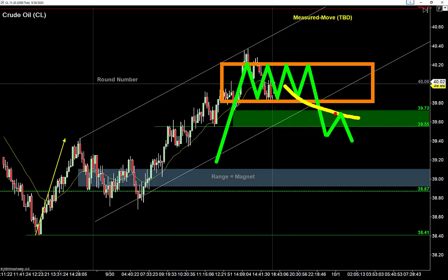And my job is to wait for those bears to get short. I know exactly where their stops are. I know the range now acts as a magnet, and I can buy into those stop losses. A seller failure pattern. Now, maybe they do hold that pullback, right? Maybe they do hold it.